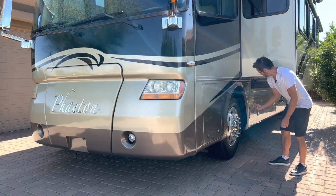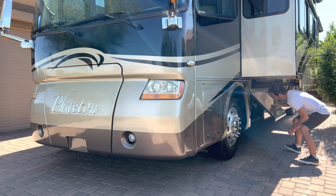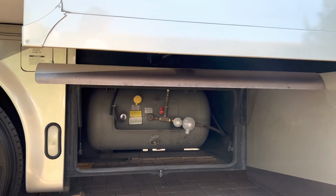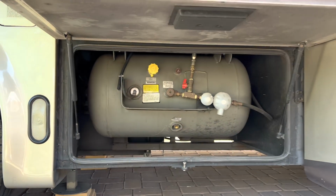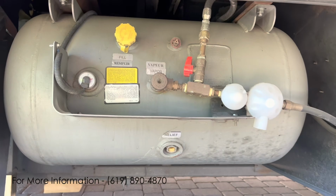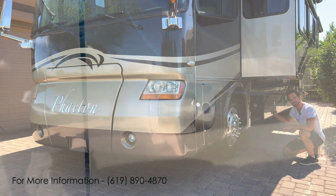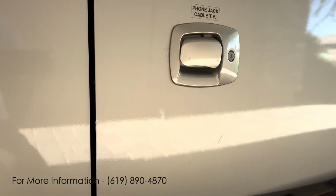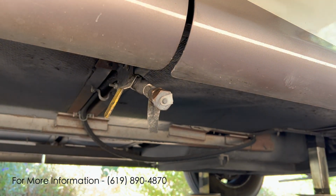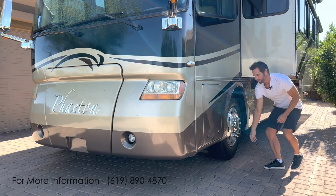Okay, last few things to talk about on the outside. Right here we have the propane tank. This has a 35-gallon tank and has a brand new regulator on there. The other thing I failed to point out is there is another hose that goes all the way over to the other side underneath that front door. So you can connect a barbecue or fire pit and have access to propane over there that draws from the same tank. Here's the other diesel fill up.